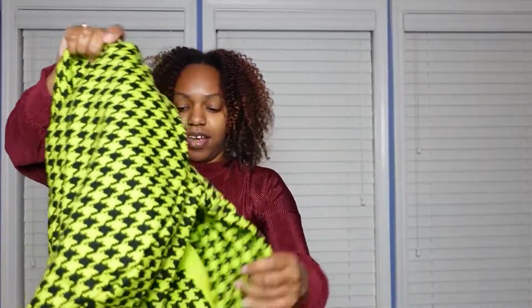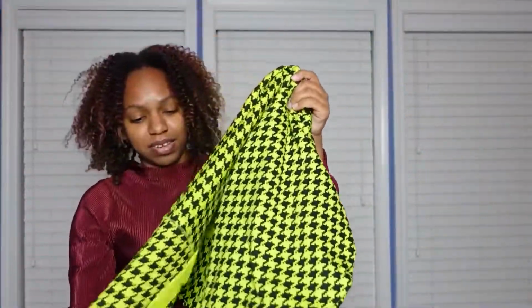And here it is. It's pretty thick in material. Looks like it'll keep me warm. So let me go try this on. All right, so here's the hoodie. It is kind of big.